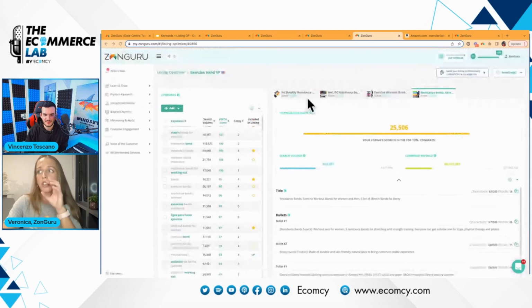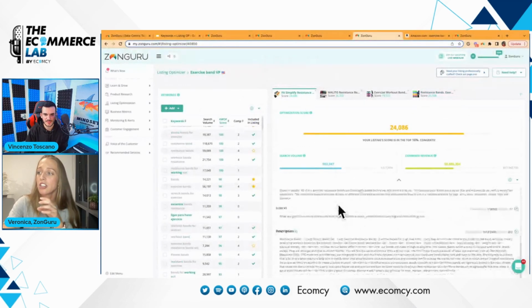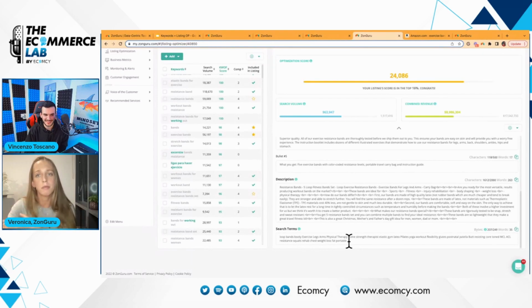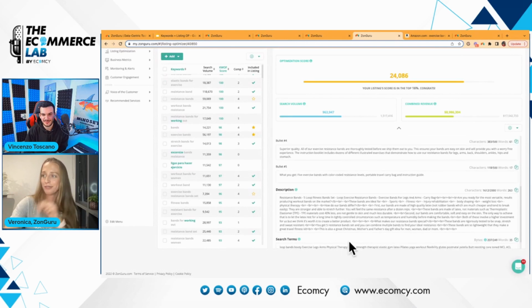But another major advantage of this tool is that for these competitors, we actually have access to their back-end search terms, which is such a major benefit when you're creating your listing, to see what your competitors are doing in the back end, because obviously this isn't seen on the front end on Amazon.com. So it's great.